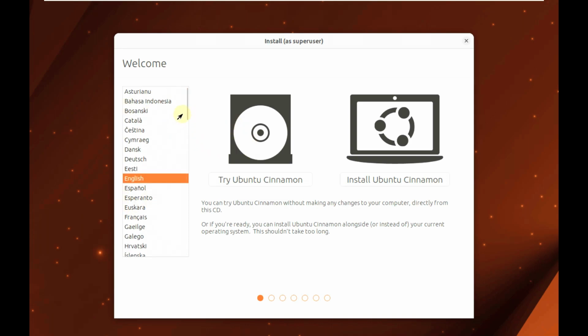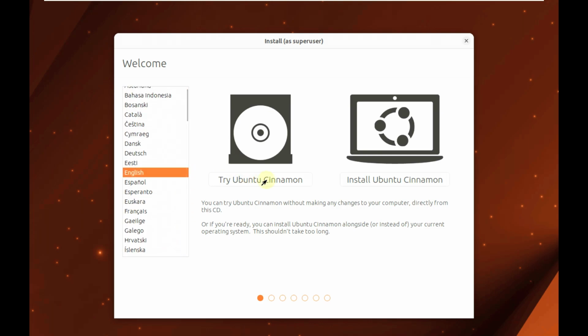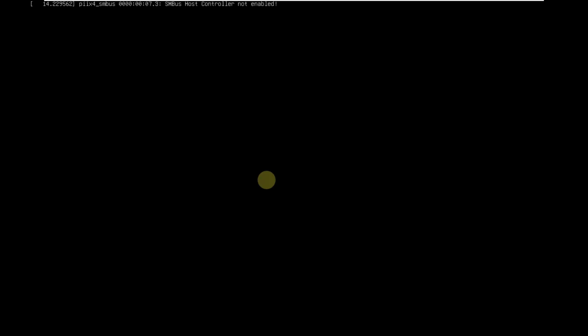First you need to choose your language. I'm choosing English. There are plenty of languages available. So click on live boot, which is try Ubuntu Cinnamon. It's going to take a few more seconds, a maximum of 20 seconds, and we should have our desktop layout any second. So let's wait a few seconds, and we should have our desktop layout loaded with all the apps. I'm running it on VMware, so I need to change the display settings first, and then we will go to the system monitor and check the resources.